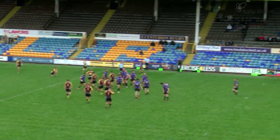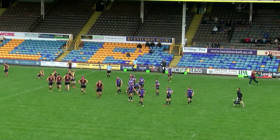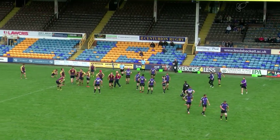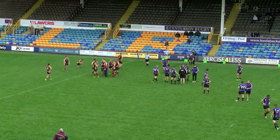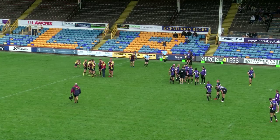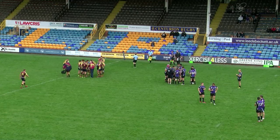Well, I did say the next score is vital. It's half-time, and we've hit the 60-minute mark, and we still have no score in the second half. But we do have an injury, and a time for a couple of drinks as well.